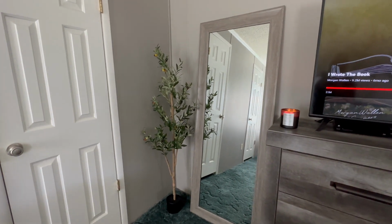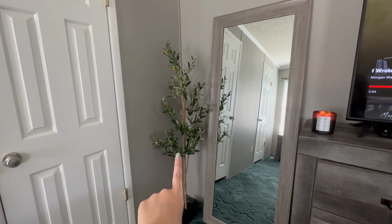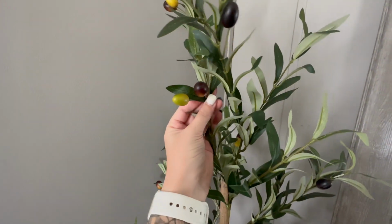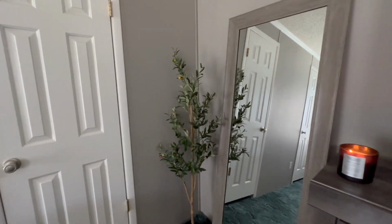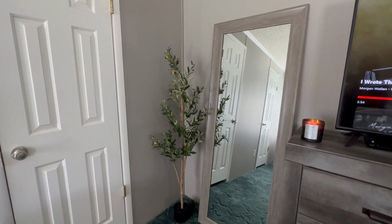So I have that listed there as of now, and I absolutely love it. I was trying to find something in this corner, and I knew I wanted a mirror and a plant, and this works perfect. I got this olive tree off of Amazon. This is a 4-foot olive tree. It's super pretty. It kind of just looks like it has little grapes on it, but it's olives, whatever. But yeah, I got it in a 2-pack. The other one is in this video that you guys will see. But I absolutely love this.